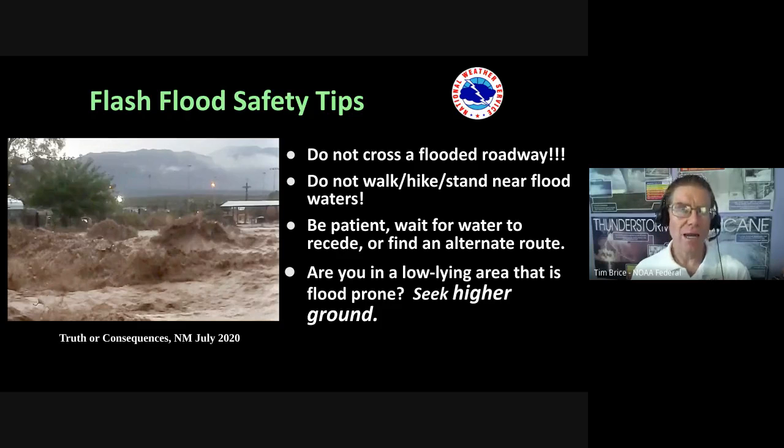So we had a lot of rain that fell right in there, 3 to 4 inches of rain right in T or C, and it caused some flooding there. So I think that wraps up the presentation.